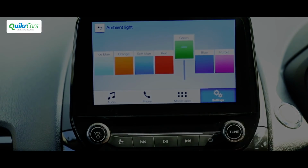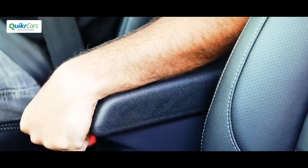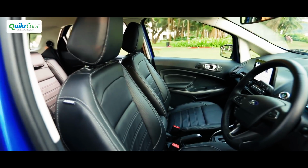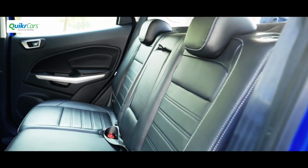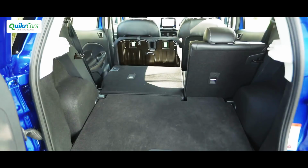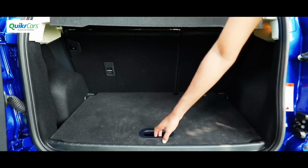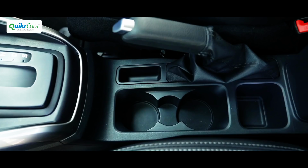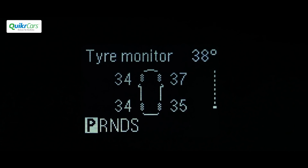Seats remain comfortable as before, and the driver now gets a center armrest with a deep storage area. The rear seats do not recline anymore, but continue to offer decent legroom and thigh support. We would certainly be happier if Ford could offer rear AC vents with the facelift. The rear seats can be tumbled at the push of a button to expand the 352 liters of boot space to 1100 liters. The cabin is more practical with additional storage areas, cup holders and 12-volt power outlets both at the front and back. The segment-first tire pressure monitoring system comes as a surprise from the car maker.